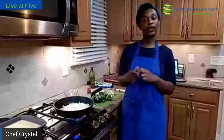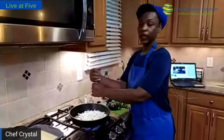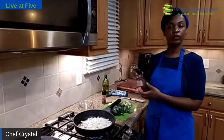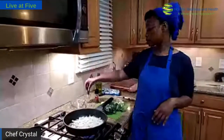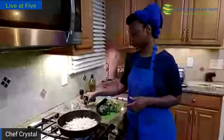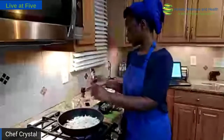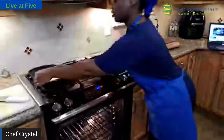I'm going to use some pink Himalayan salt. So those are washed. You know that I love the pink Himalayan salt. It has 84 minerals in it. It hasn't been bleached. It has a nice natural taste and flavor, a clean taste to it. And if you use iodized salt, it only has 2 minerals and it's been bleached, and you can kind of taste the chemicals. I'm going to add some fresh black pepper. And the oven is at 400 degrees, so I'm going to add this in.